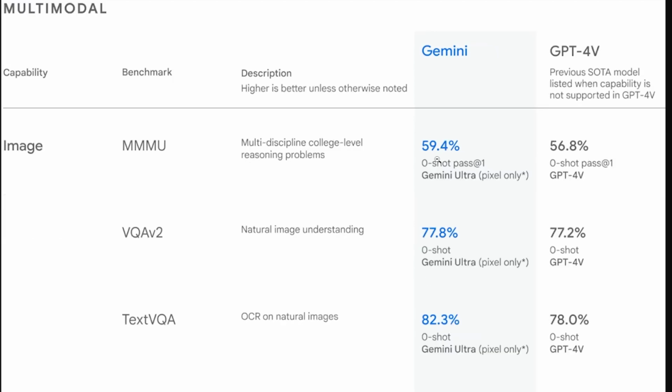So now we have the multimodal benchmarks, and these are the multimodal benchmarks in which Gemini and GPT-4 were compared against. What's really incredible was that across every single benchmark on this page, Gemini Ultra surpassed GPT-4's previous capabilities. So you can see that across all of the image benchmarks, Gemini achieved 59%, 77%, 82%, and 90%. And in all of these categories, it does surpass GPT-4. And this is, of course, GPT-4 with vision, which is the latest model that can analyze images.